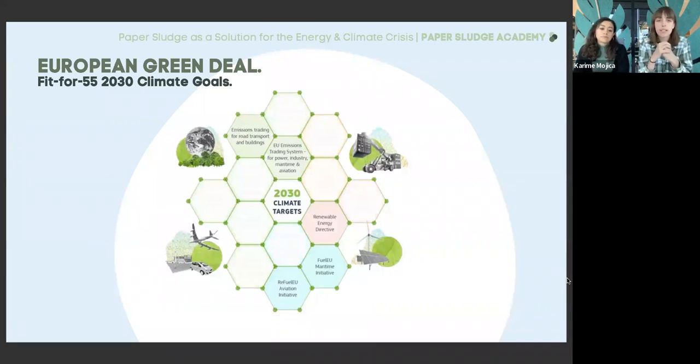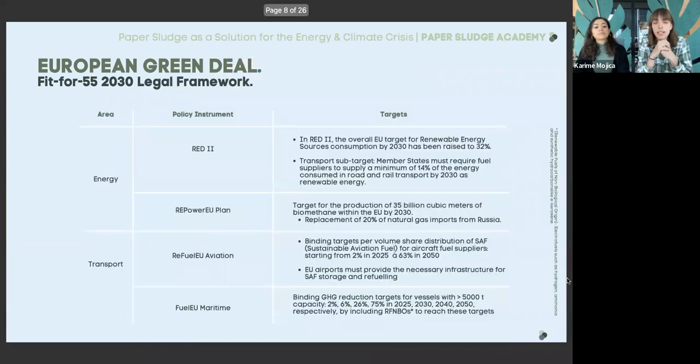we can summarize as the EU Emissions Trading System, specifically for power, industry, and the maritime and aviation industries. Then we have the Renewable Energy Directive, the RED II, but also the upcoming RED III. We have two brand new initiatives focusing on the maritime and aviation sectors, called FuelEU Maritime and ReFuelEU Aviation Initiative.